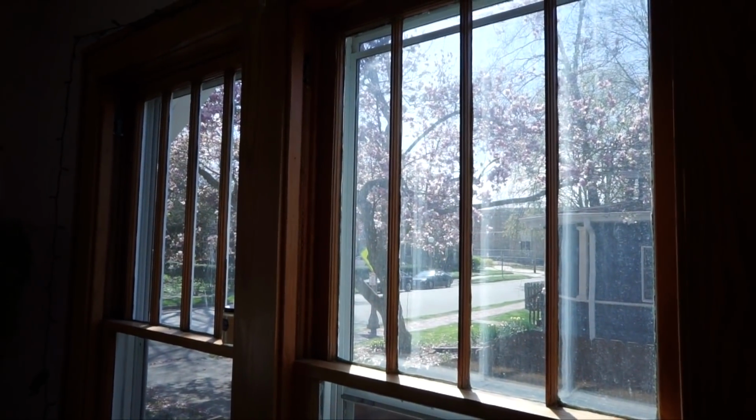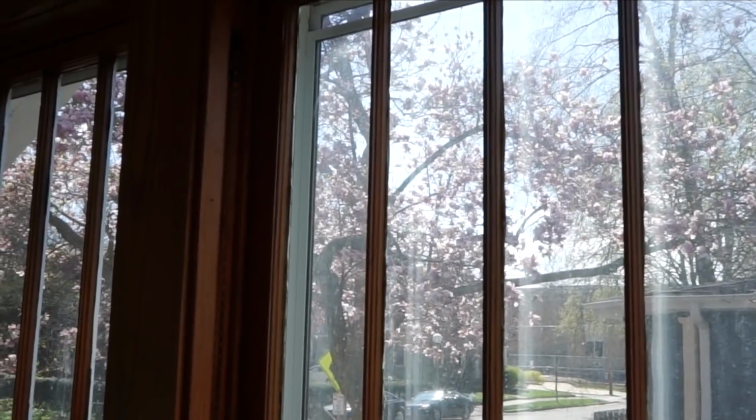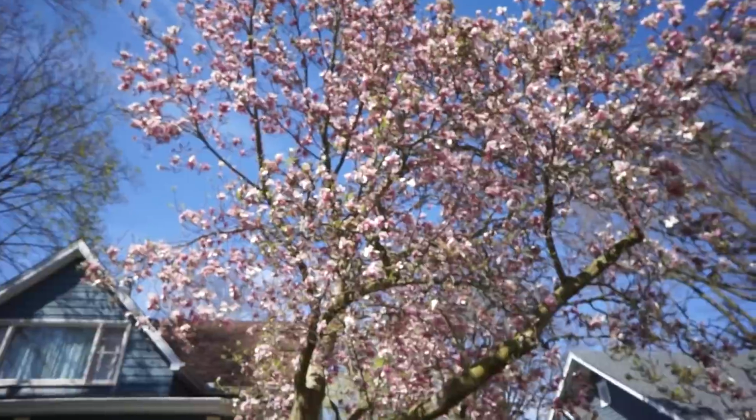Quick pause though. Look at how beautiful this tree is. I don't know what they are called, but they are in the Midwest. These beautiful pink flowers, they bloom for like a week and then they go away, but it's worth it.